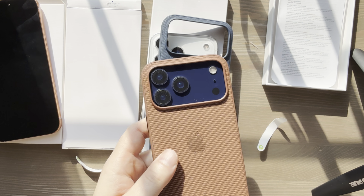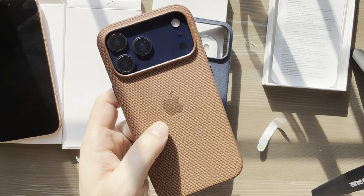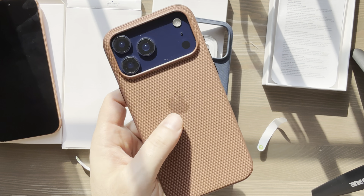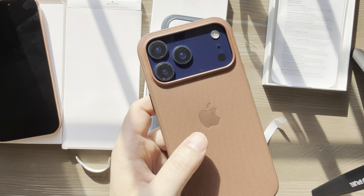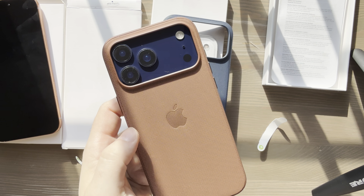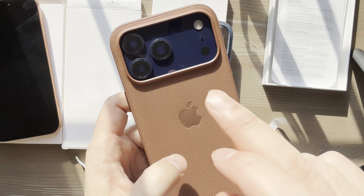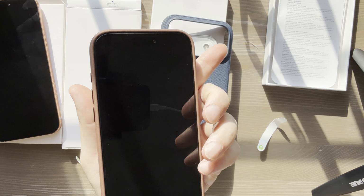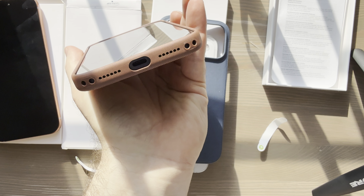Honestly, if I was going with the blue iPhone, I'm going to have a leather case, and the leather case will probably be similar to this color. If I was going with one of these Apple TechWoven cases, I'd probably choose this Sienna to match the blue. I think that's a really nice contrast. Let's see how that looks on the bottom here as well.